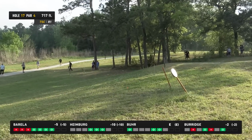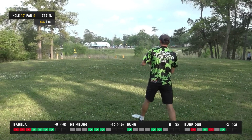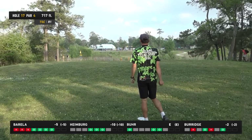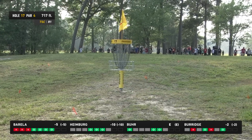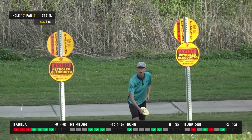He was kind of struggling with the decision on that approach. He was forced into this awkward shot. I believe that's Draco that he's throwing there. And yeah, you don't often see Calvin throw steep angles like that. He's one of these guys who's made a living off of kind of those narrow, flat angles.